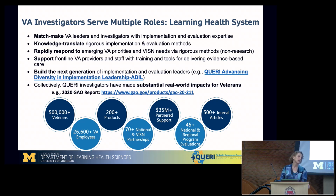And for the past couple of years, we've run several what we call learning hubs. These learning hubs are designed to teach people how to use different implementation strategies. We also have a rapid response program, and to use all the VA acronyms here, a VISN is a VA integrated service network. That's like a regional healthcare system. What we do is a lot of rapid response requests where people need results within 6 months or even 3 months, and we assign it to a QUERI center and they work on a quality improvement project.